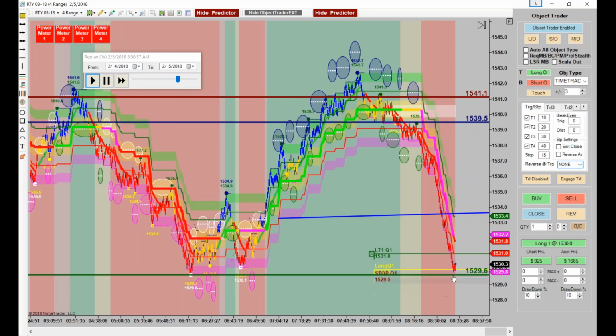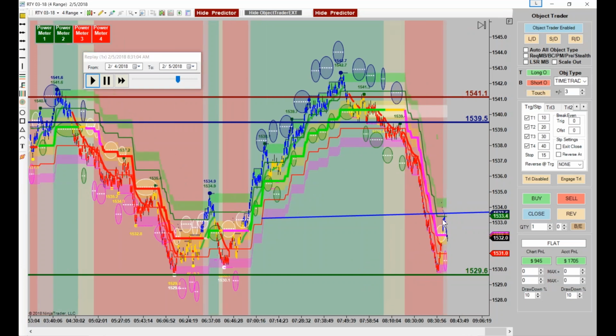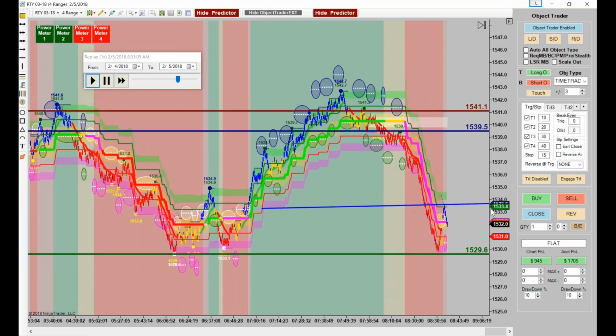Now, I'd put a tight stop. I was just showing you that so you can see that we got the tool that'll do that. It's a pretty cool feature. Okay? I bet a lot of you didn't even know that did that on Object Trader, did you? Like I say, it's a pretty cool feature.